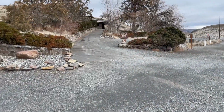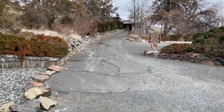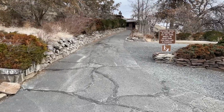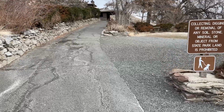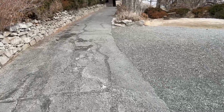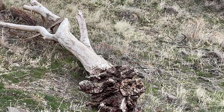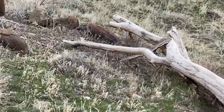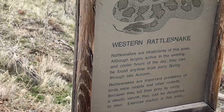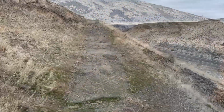A couple miles down the road is the actual petrified wood trails, and they apparently found these pieces and left them in situ, meaning that they're just where they found them. And so we're going to walk down the trail, see if we can find any logs. This is not a petrified log. And it tells us beware of western rattlesnakes, but I don't think those rattlesnakes are going to be anywhere nearby today.